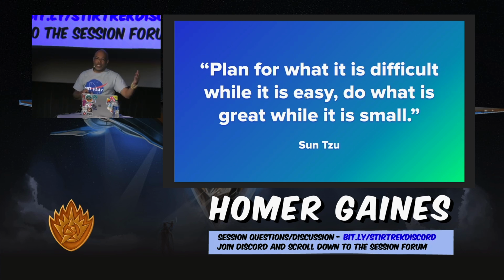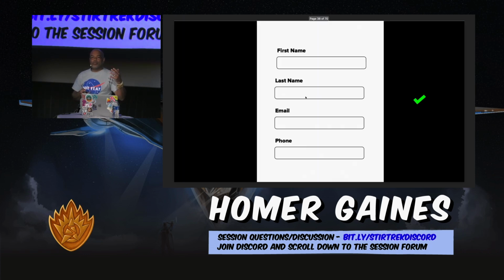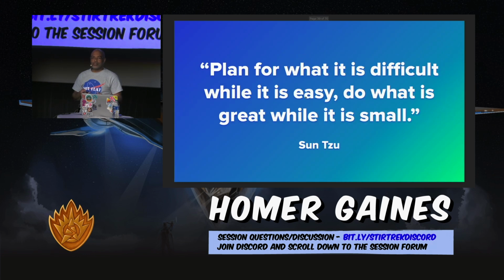So plan for what is difficult. The difficult aspect is the UX, understanding how people use your application. Small changes mean that you are using the semantic elements, the correct code, ahead of time, so you don't have to go back and re-engineer everything later.